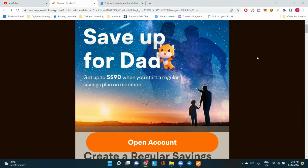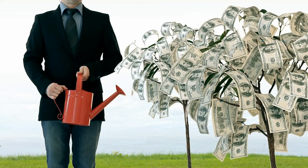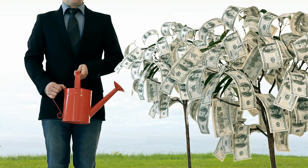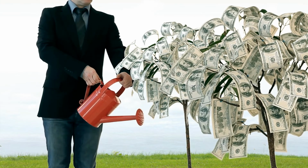Now the market has entered the bear market and we are not sure when the rebound will be coming. Although my investment strategy is to keep investing, sometimes we need to keep our cash as well, so we can buy the dip or we can buy the momentum when the market rebounds.